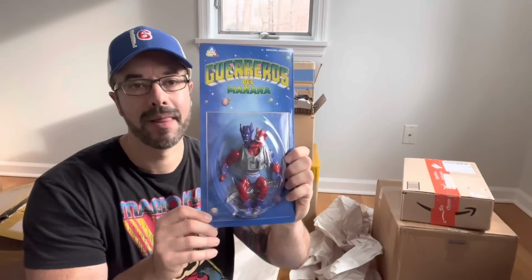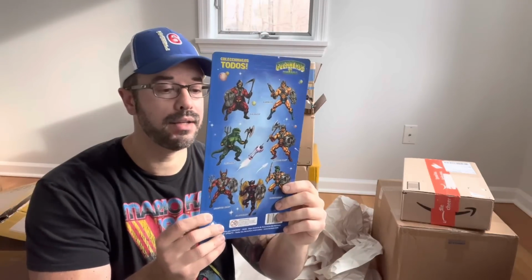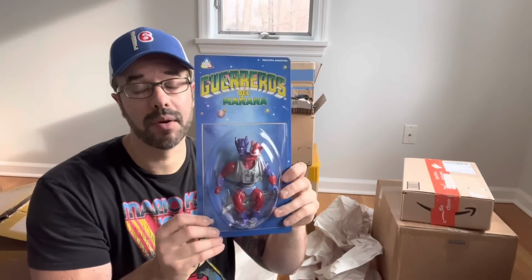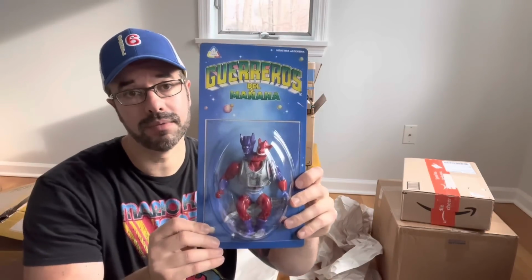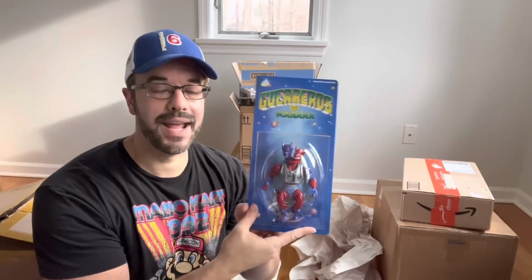I see one, but first we're gonna, oh, this is cool. Packaging is cool. Guerreras del Mañana, Warriors of Tomorrow. This is actually from Leah Toys, a toy company based in Argentina, and these figures are just being sold and distributed through Zolo World, which is very cool. Obviously heavy MOTU inspired here. Little too bad action. Got the rounded bubble, very nice.